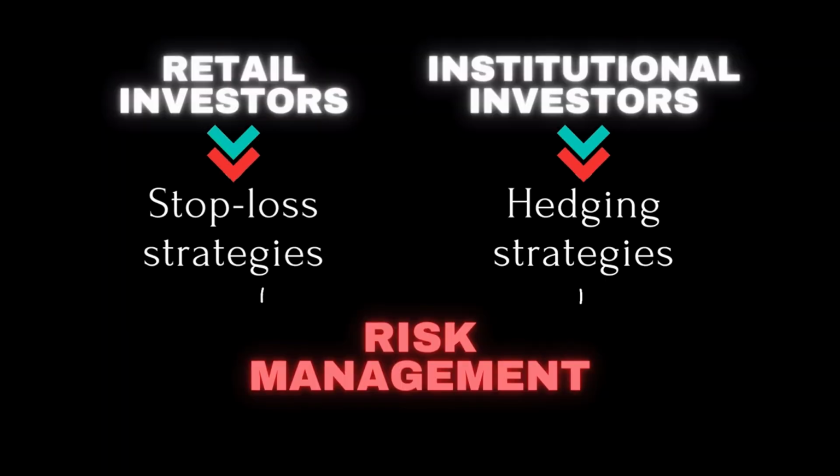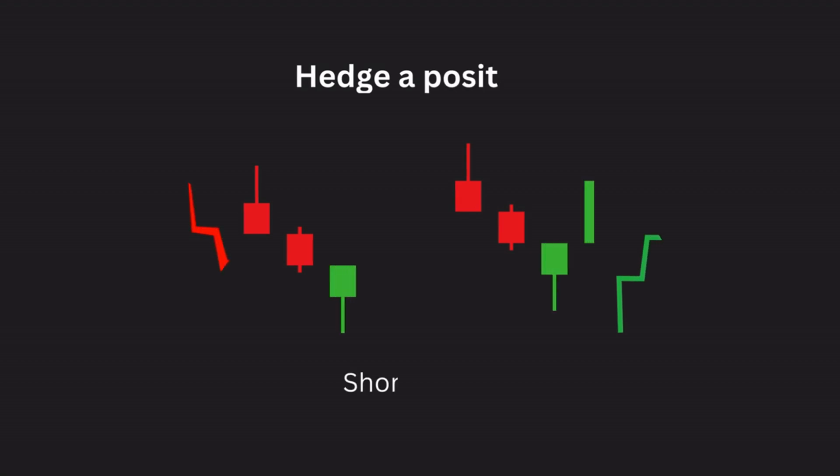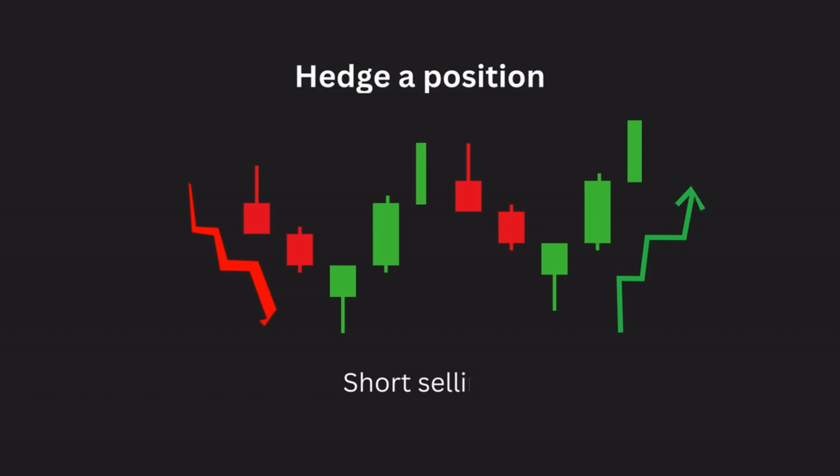Retail investors employ stop-loss strategies for risk mitigation, while institutional investors use hedging to safeguard their investments against potential downsides. To hedge a position, an individual may short a stock similar to the one they're buying. This way, if the overall market declines, the short position's profits counteract losses in the main position. Short selling allows individuals to profit when a stock's value decreases, rather than when it rises.